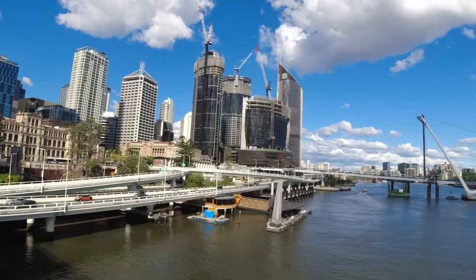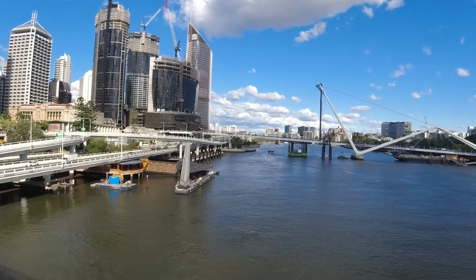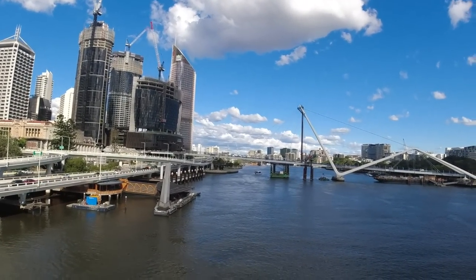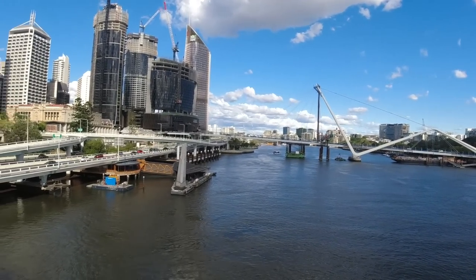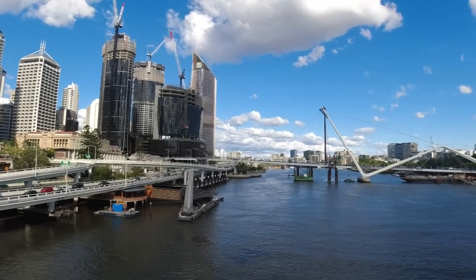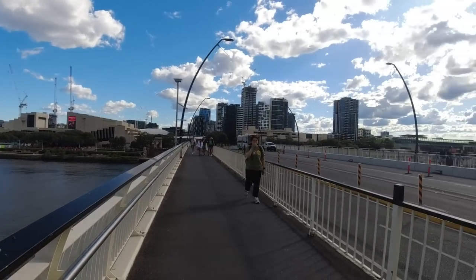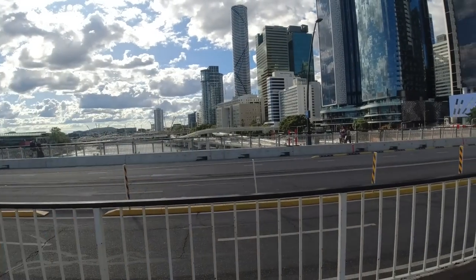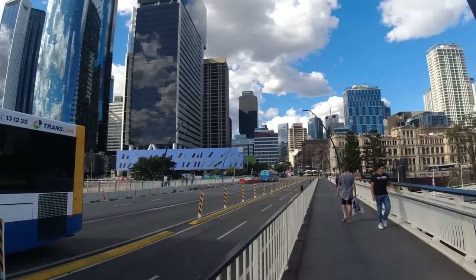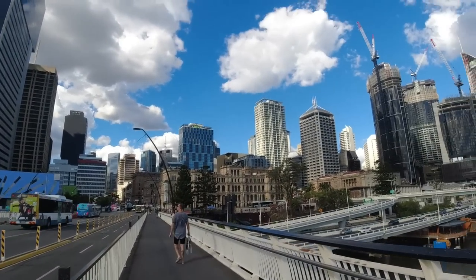So this is the Brisbane River here, flowing out that way to Moreton Bay, and then the Pacific Ocean. The coast is several miles away from here, so I don't think that I will be showing the coast or any beaches in this video. I'm going to walk back this way and focus on exploring this part of the city.